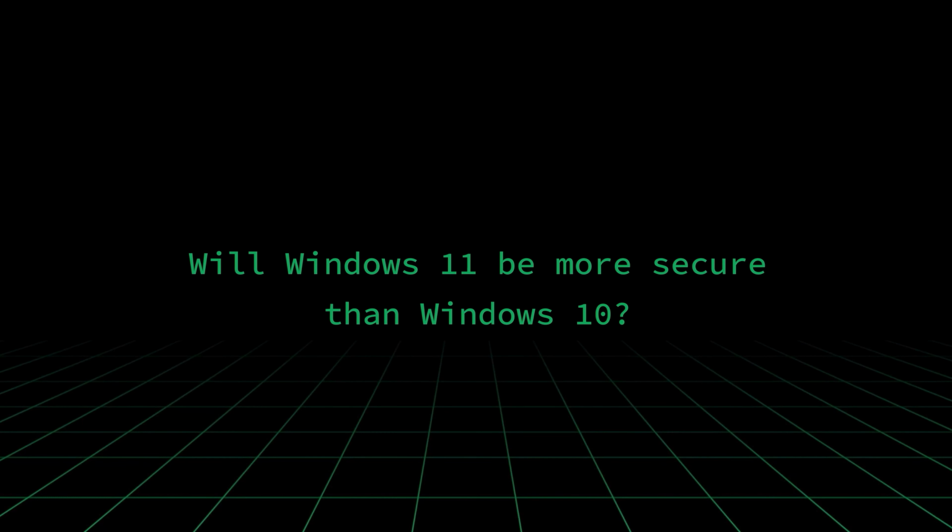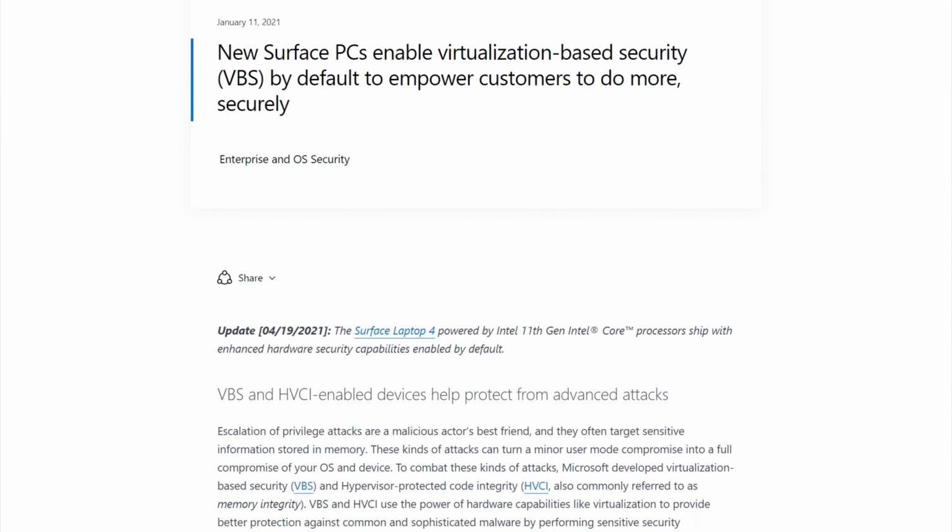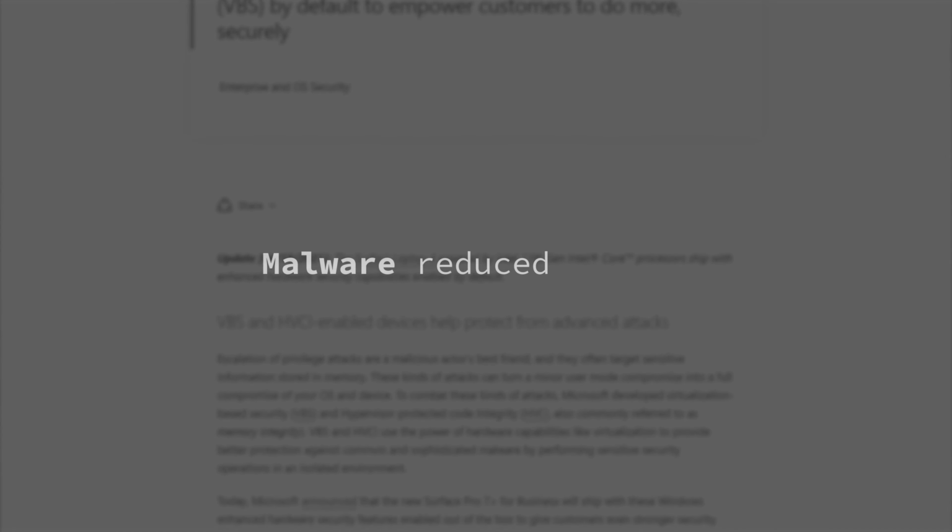Now, drumroll please, getting into the serious stuff. Will Windows 11 be more secure than its predecessor, Windows 10? Well, Microsoft has introduced a combination of features that, through testing, have proven to reduce malware by 60%.